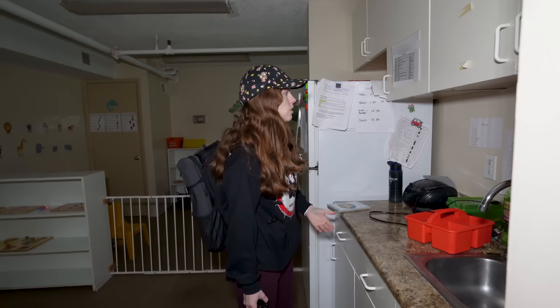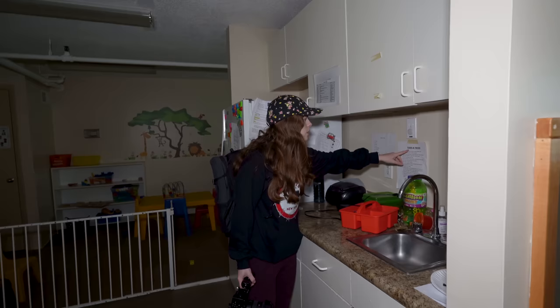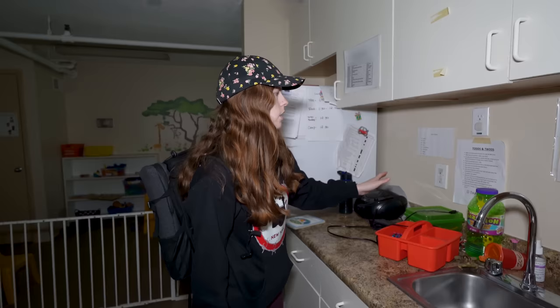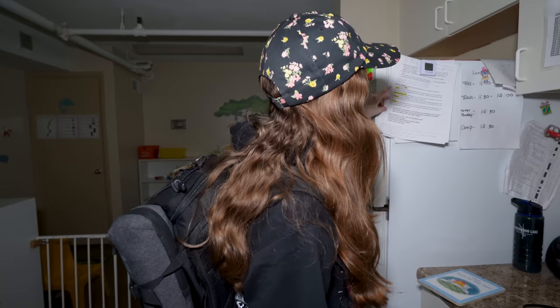I mean, so then, yeah, this has to be where they would get snacks prepared for the kids. This says Todds and Twuds. I don't know what that means. It explains about wiping down door handles and straightening out cubbies, whatever. But I don't know what that top thing means. And then this says intercom system for different areas. You got stuff about behavior and reinforcement.